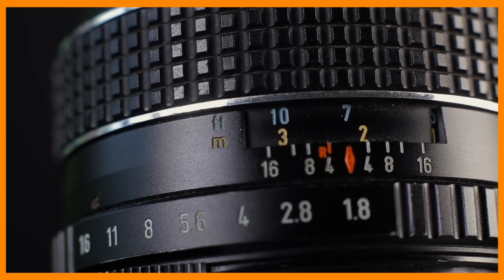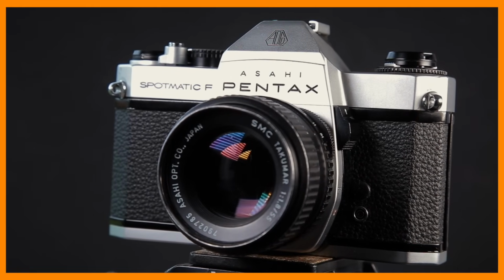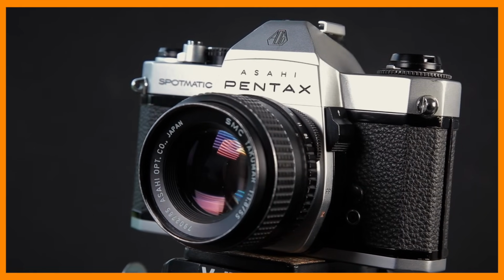So like the K1000, it's a fully manual camera with a light meter shoved inside, works off of a battery, and being fully manual, even if the battery's dead, you can still shoot it.